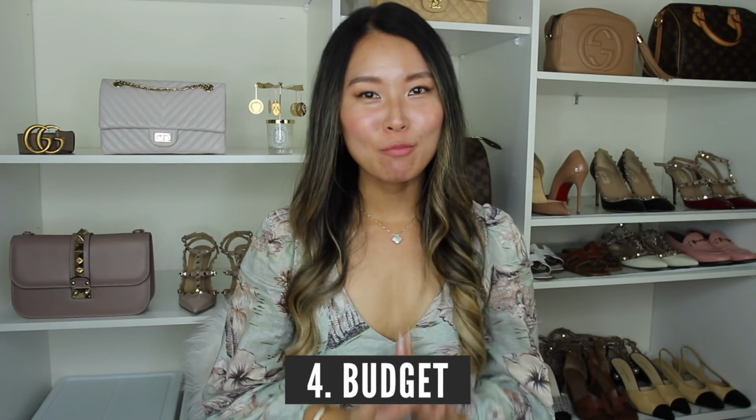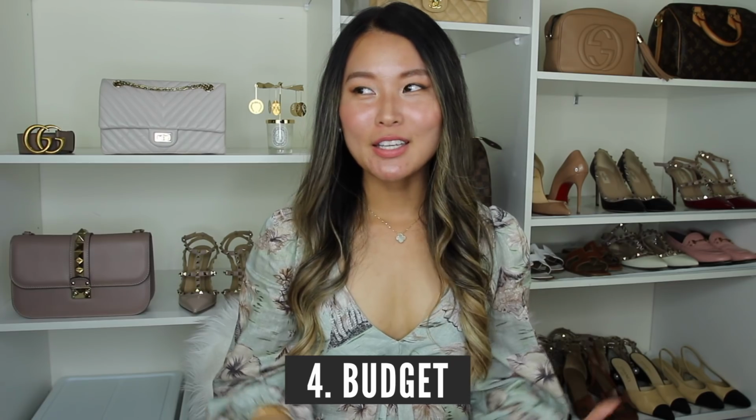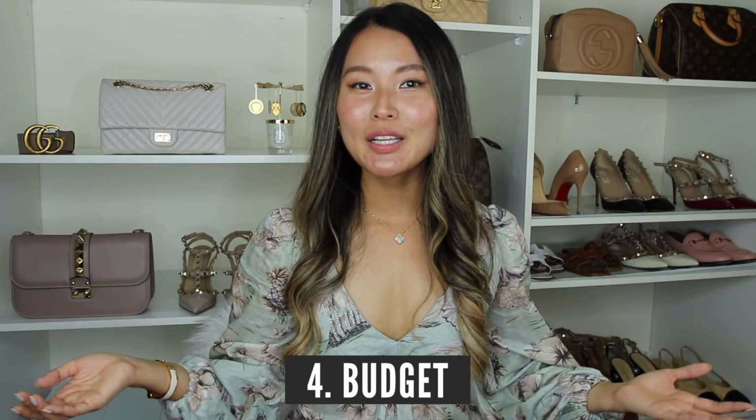And then the final point that I personally consider is whether I have the money and if I have budgeted for this purchase or not. So this is a really important point. You might find a bag that you absolutely love that will fit your lifestyle and that you can style with so many different outfits, but if you haven't saved up for it or if you don't have the budget for it, then there is no point going there because there is no luxury handbag that is worth getting into debt over.